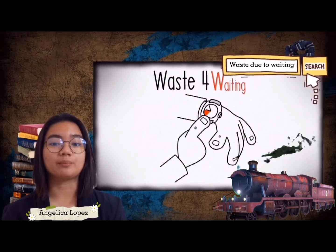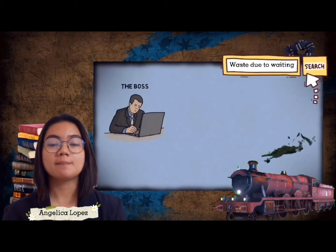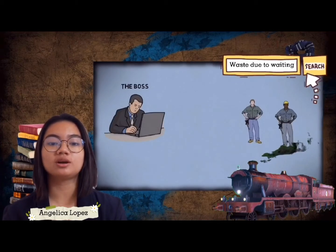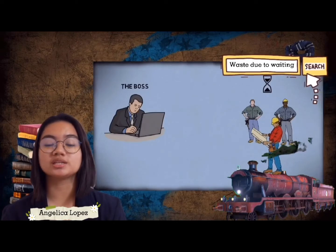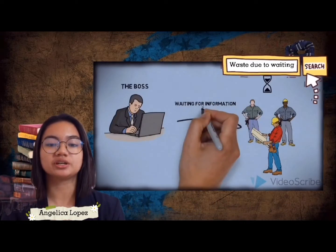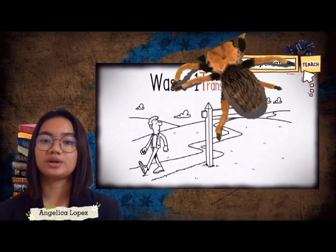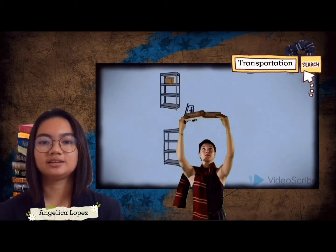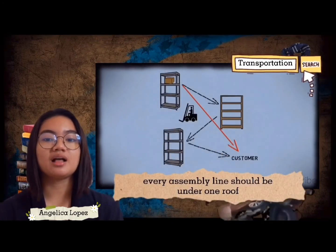This can occur when a product that is nearly finished cannot be completed and shipped because of waiting for a particular part to arrive from another country. This is an example of waste in WIP, and it can happen in any stage of manufacturing due to poor planning. Next is transportation. Transportation is a waste if it is unnecessary. To prevent that, every assembly line should be under one roof.